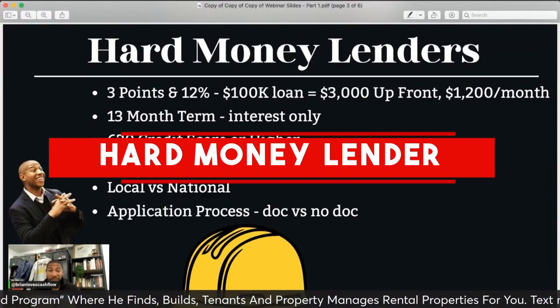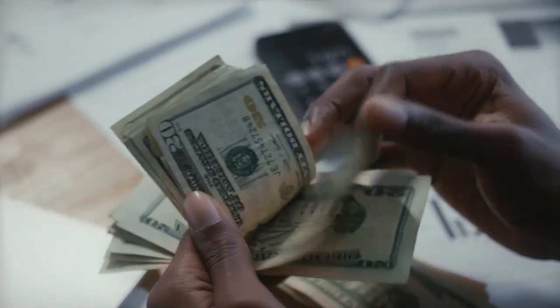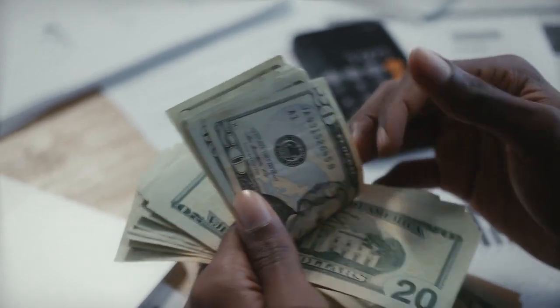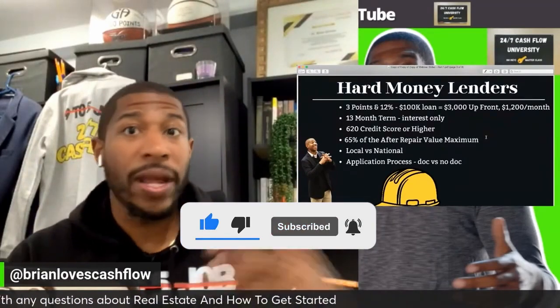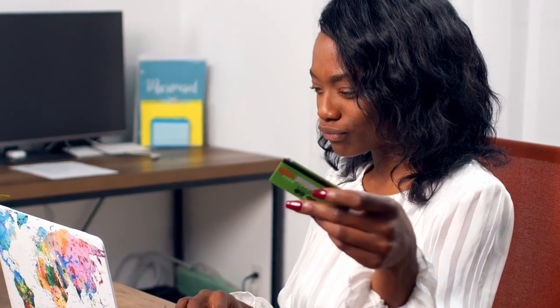A lot of people fear hard money, and I get it. You can hear a lot of horror stories. Hard money loans do not come with a lack of teeth, as lawyers call it, meaning they have a lot of clauses buried in these things where, if you don't pay or you don't execute, the lender can come take the property. They could bang up your credit. Like, a lot of things could happen.